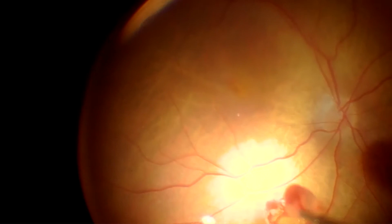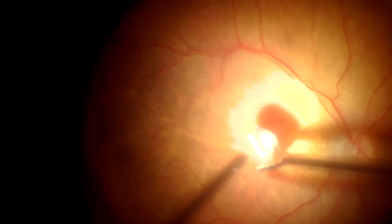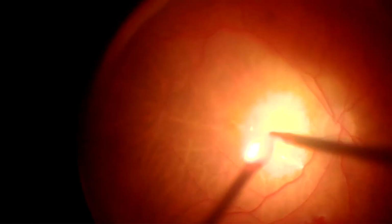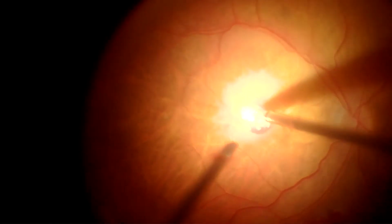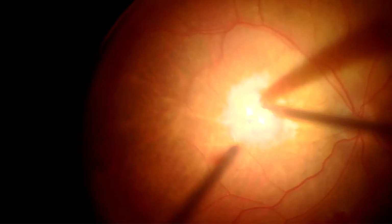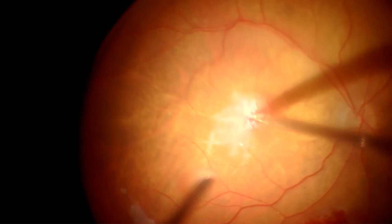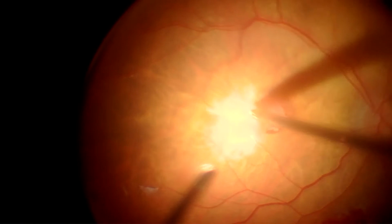Okay, now I'm getting the graft and placing it over the macula. You see, I was not dragging. Now it's sticky, attached to the forceps. As you can see, I was not dragging because we need to keep in mind that we have the photoreceptors, so we cannot really drag over the macula under PFCL, but I prefer to lift it up and then place it right on the fovea.